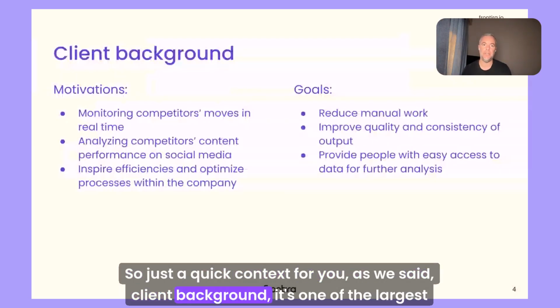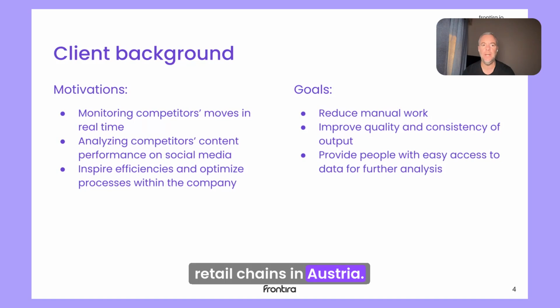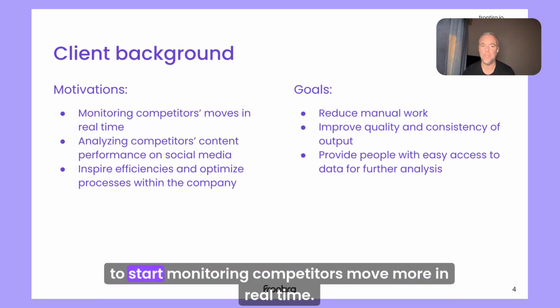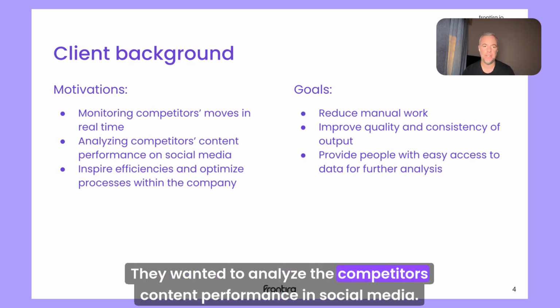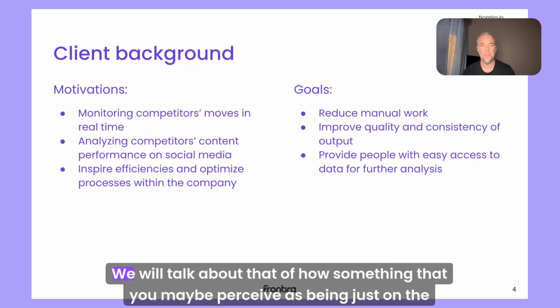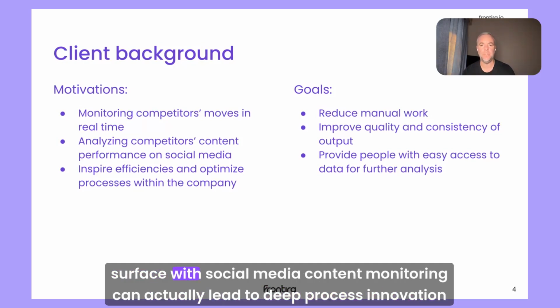As we said, client background, it's one of the largest retail chains in Austria. The motivation from the client when they approached us for help was that they wanted to start monitoring competitors' moves more in real time. They wanted to analyze the competitors' content performance in social media. And they also wanted to find some inspiration for efficiencies and to optimize processes within the company. We will talk about how something that you maybe perceive as being just on the surface with social media content monitoring can actually lead to deep process innovation within your company.